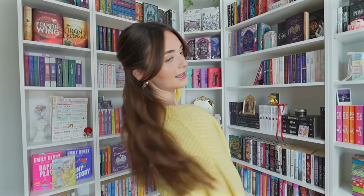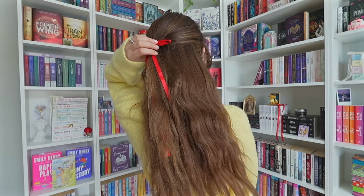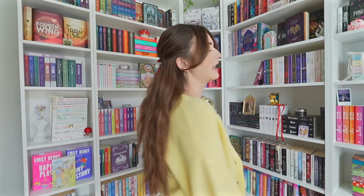These are just waves and curls from the hair appointment. They've kept pretty well. I also put a cute little bow in my hair for the day. That was super, super fun. Happy day. Happy Alexa.